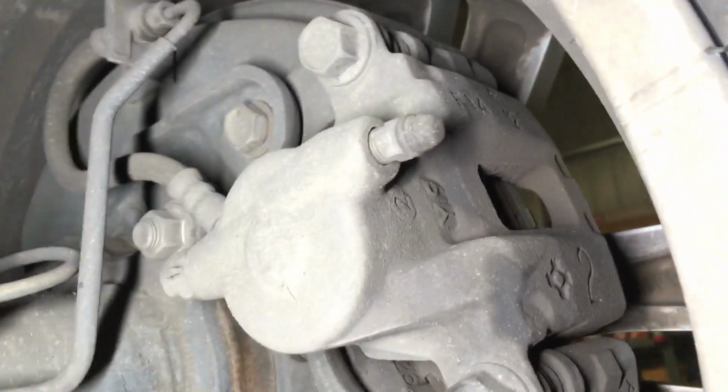We haven't done the drive shaft on this yet. Just move to the back to see if there's anything going on down here. Have a look at the rear brakes. Same deal, they're fairly well like new. No need to take the wheels off. Then you don't have to double check and torque your wheel nuts.